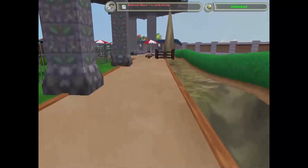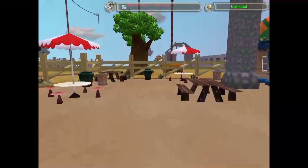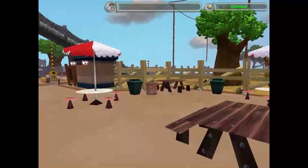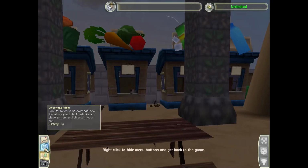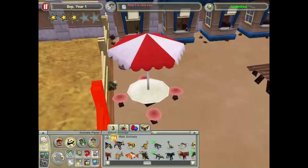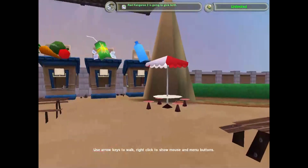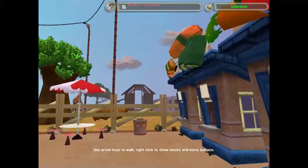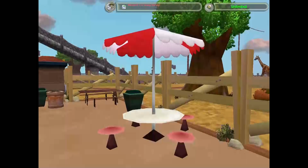Angry buffalo. Angry buffalo. The blue food stalls over here, where you can all get water or soda. Oh, I need to erase these pillars. Water, soda, vegetables, sushi, and some submarine sandwiches.